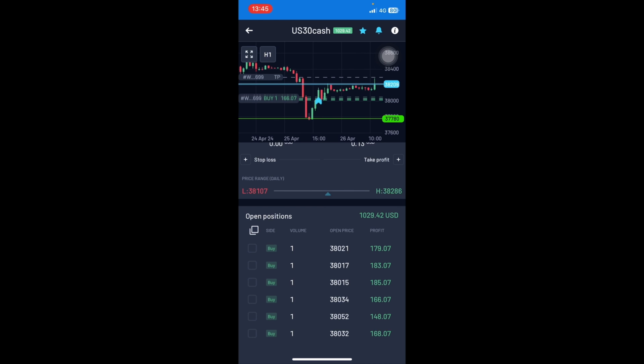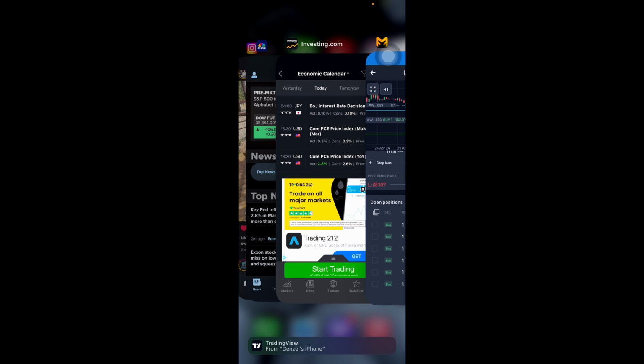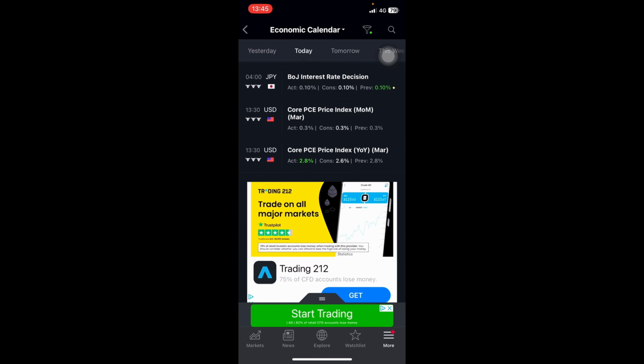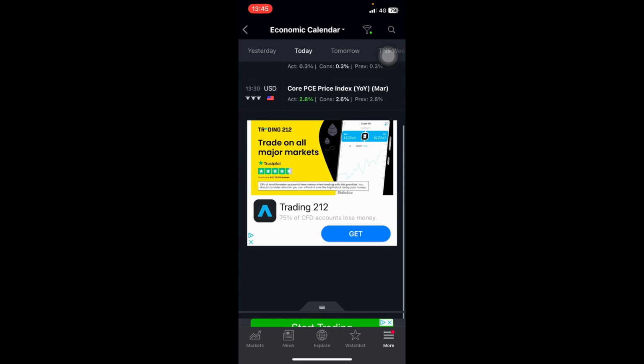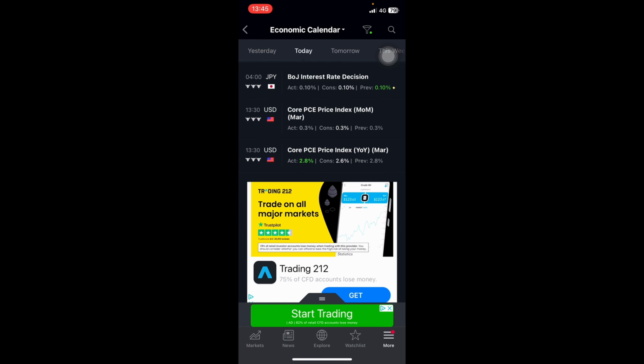You might be wondering, why did price spike up? Sometimes this happens in the market. You have to be aware of news events. As you can see here on the economic calendar, we did have bullish news. It came out nicely, with core PCE having a nice positive outlook. So with that being said, I do believe that US 30 is still going to remain bullish, which is very, very good.